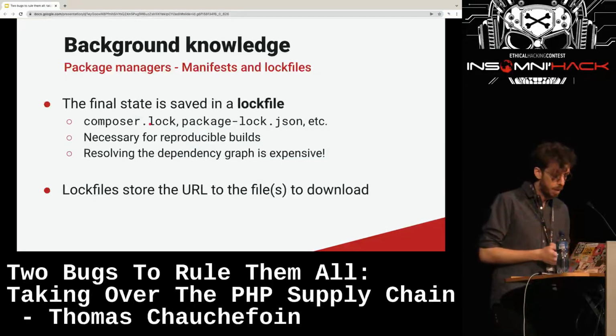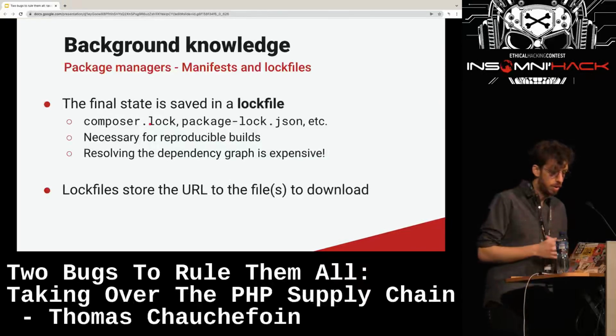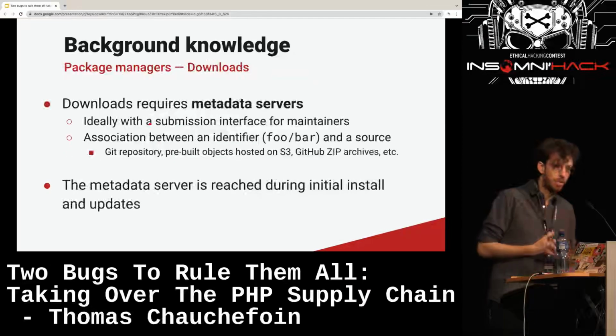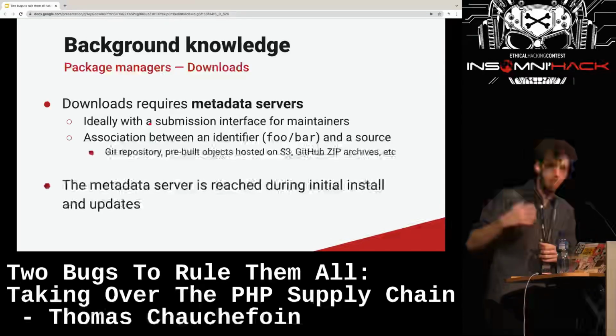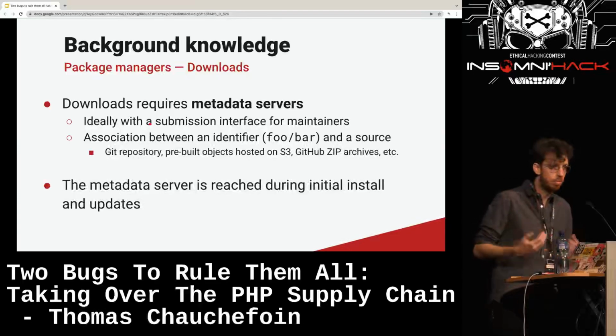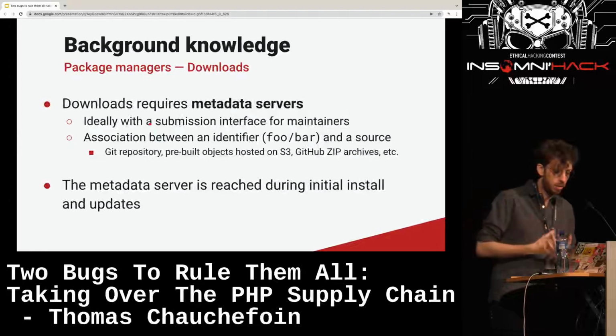And another specificity of this lock file is that you will store the URL of the files to download, because you need to make the association between the name of the package, like foo/bar, and the URL to download the actual package from. And to make this association, you need a metadata server, which is any kind of, let's say, HTTP server hosted by somebody somewhere that will make this association for you.